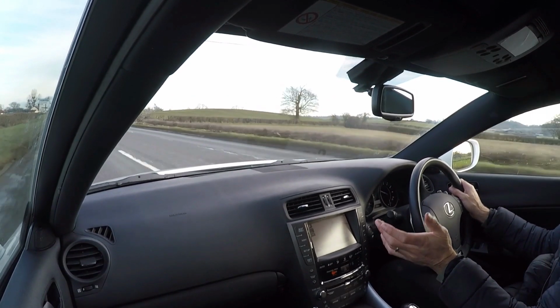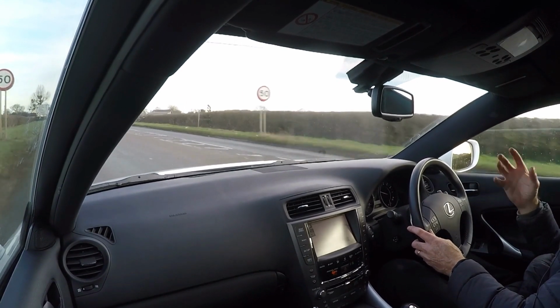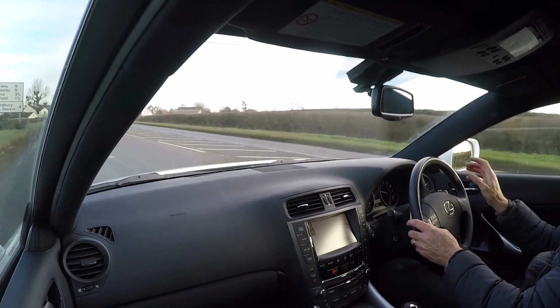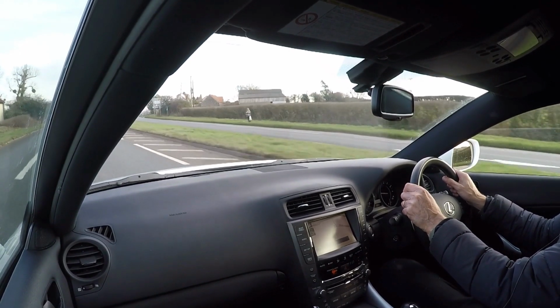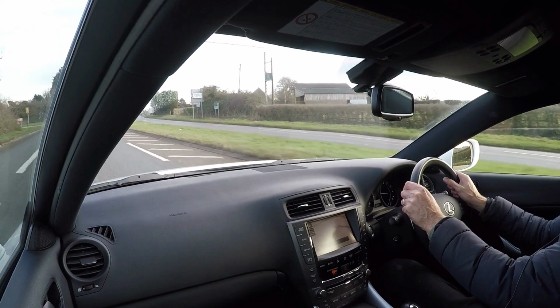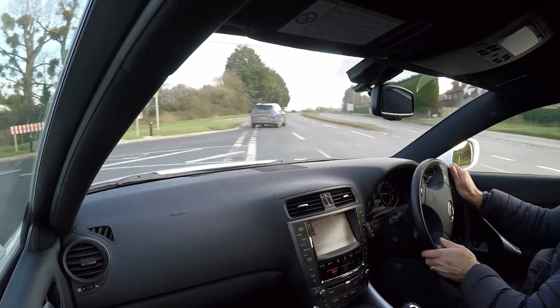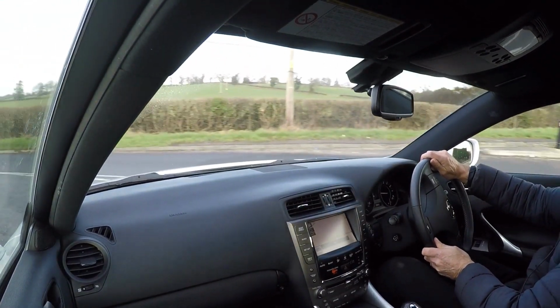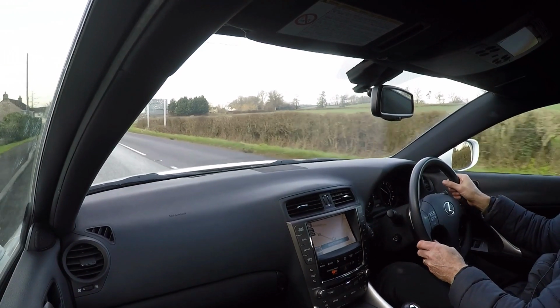Heated seats, again, working as they should. The dash binnacle in front is your classic Lexus. Beautiful detailing, minimalist in the best possible way. So you just look, get your information, look back at the road very quickly indeed. And you've got this lovely leather-bound steering wheel with the F Sport emblem at the bottom of it as well, which, like the rest of the interior, is all but unmarked. It's in stunning condition in here.